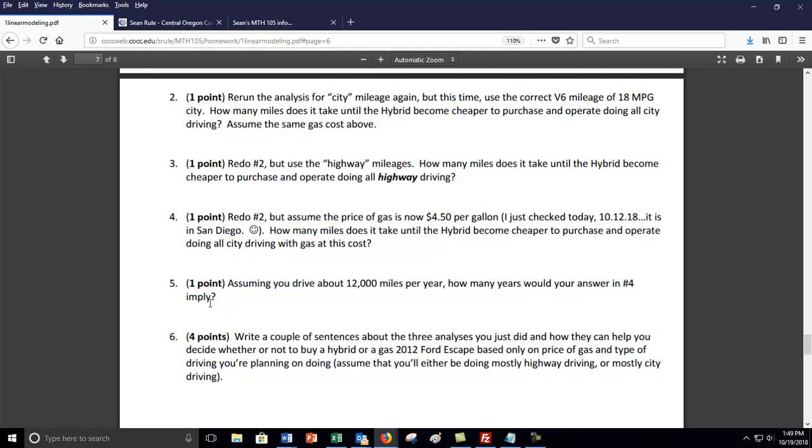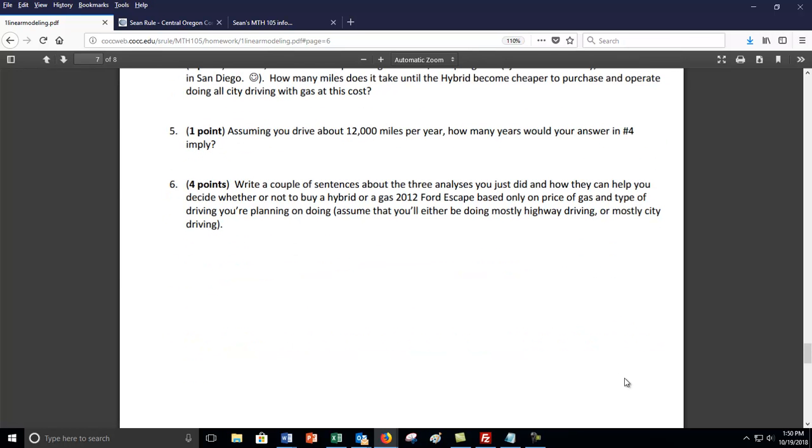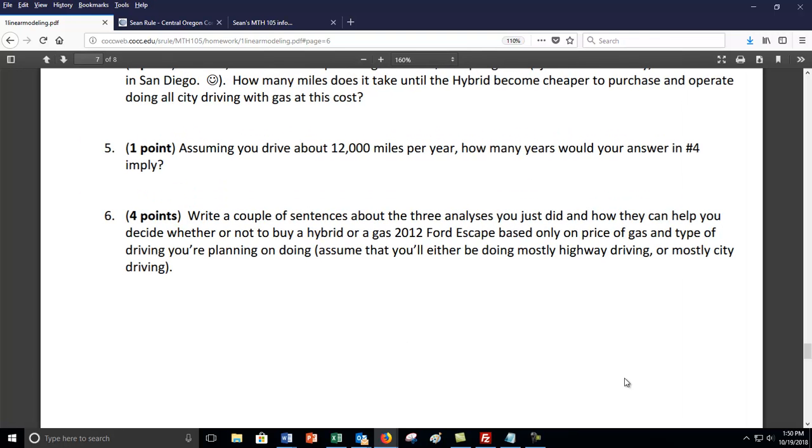So just think about the differences here, right? In number 2, it took us 80,000 miles to break even with the hybrid, which is 7 years, something like that. If you're doing highway driving, it takes 10 more years, so 17 years. Here, if you're back in the city and gas jumps up by 50%, it only takes 4 years. So that's what number 6 was all about down here. Number 6 was getting you to discuss how you can use this information to decide which kind of car to buy, because there's a lot of stuff going on.